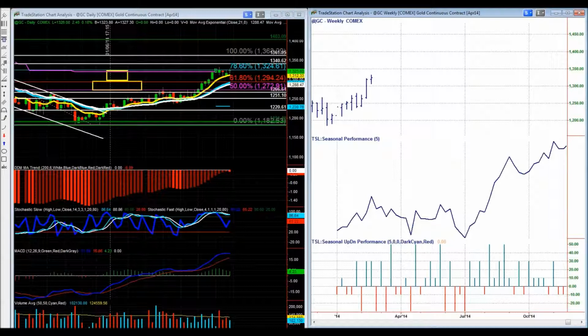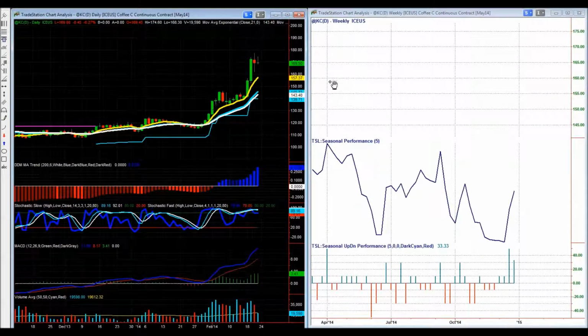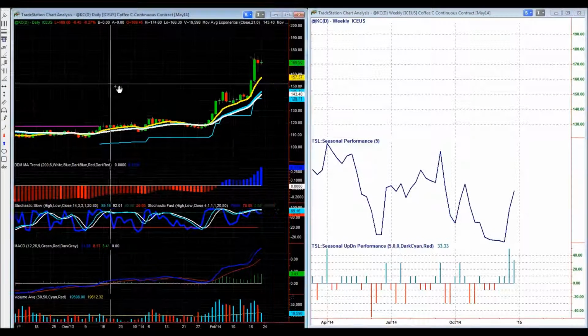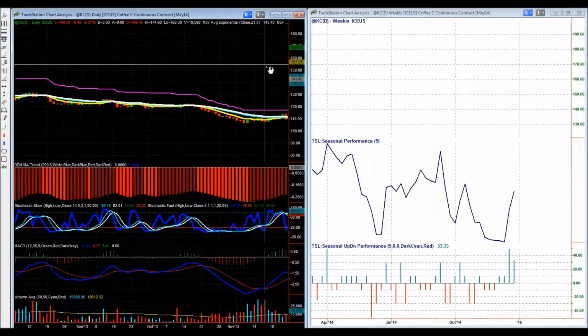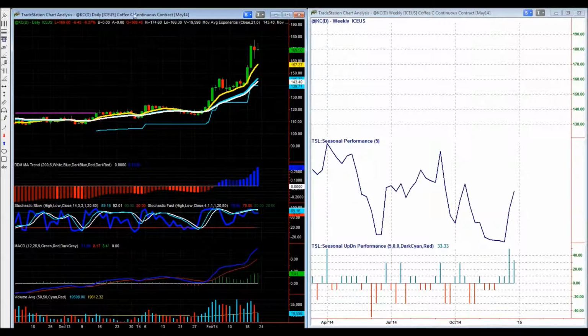So just trying to think if there's any other markets we should cover. Let's look at a market we've never really looked at before. One of the guys in the trading room brought this to my attention. So this is coffee. Coffee came out of a basing pattern and had a really nice move higher. I don't trade coffee, especially coffee futures. If I did, I'd probably look for an ETF that tracks it. But this is a really strong market.